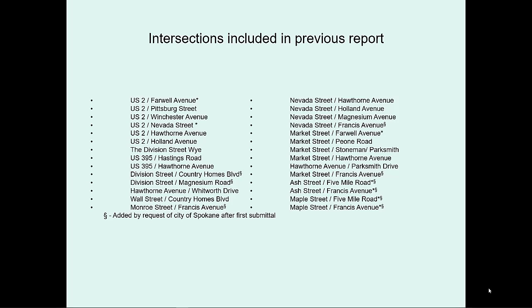Note also that this study was done really before the NSC was in place enough to be able to get any meaningful traffic counts.